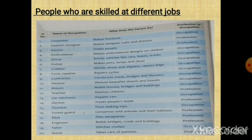Dentist treats people's teeth. It is a profession. Plumber fixes leaking taps. It is also an occupation. Forest guard conserves wild animals and their habitat. It is a profession. Pilot flies aeroplanes. It is also a profession.